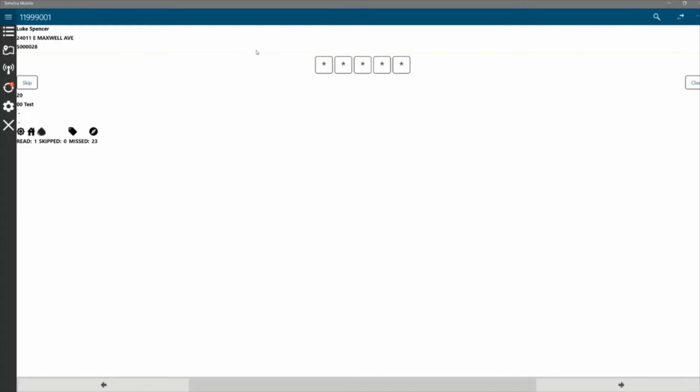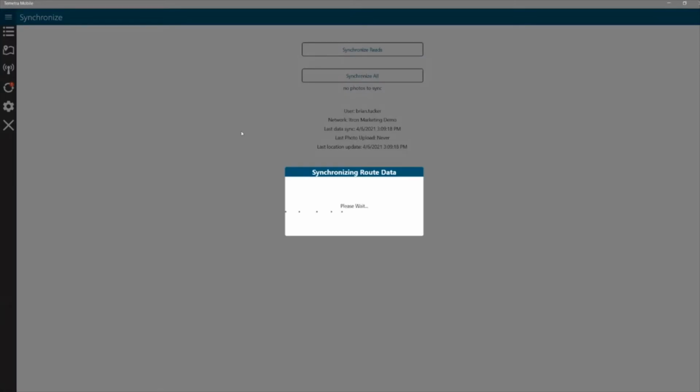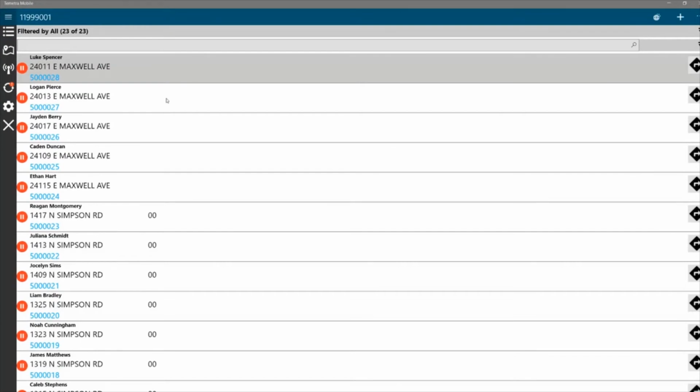So now, after completing that first read, I'm going to head to the synchronize screen in the mobile app. And from here, I'll select the synchronize all option to synchronize that read that I just captured back to the web application. Okay, and you can see we were able to successfully complete that sync back to the web application. We did remove that completed work from my handheld device, and so now we're looking at 23 meters instead of our original 24 meters that we started with for this route that we still need to read.